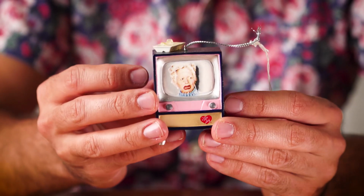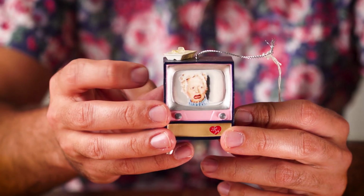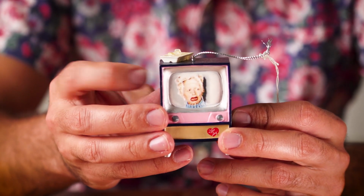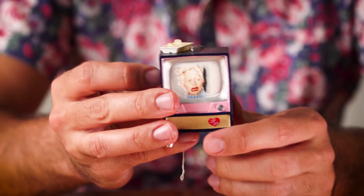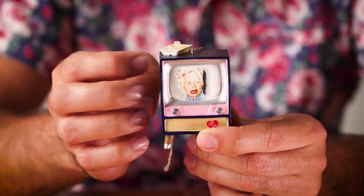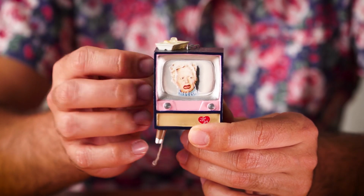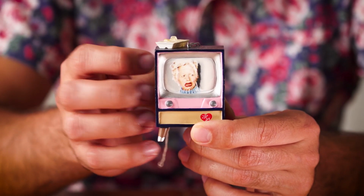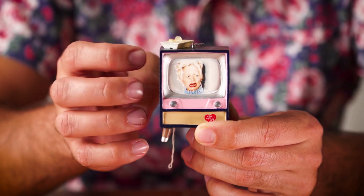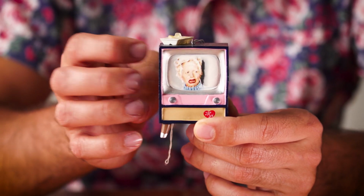Next, we have this little I Love Lucy television. My wife is really into I Love Lucy. Before they were all streaming, she had the big, massive DVD box set, and she would watch them all the time, especially at night to fall asleep. They were very comforting for her. Someone gave this to us. It might have been my mother-in-law, I'm not sure. Maybe my wife bought it for herself, I don't know. But it's a neat one. I love pop culture ornaments, decorations, stuff like that. So this is a neat one.